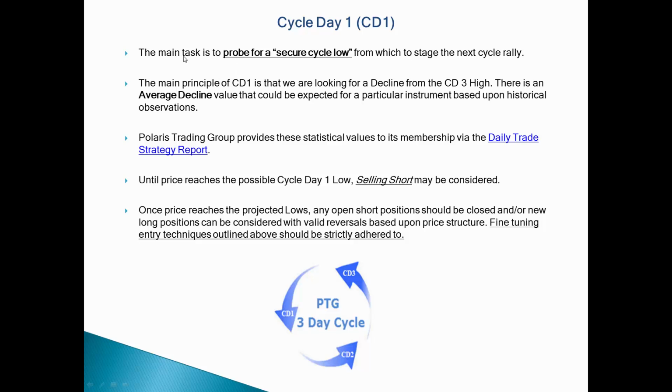So again, going further in the next slide, they're probing for a secure low. This is what we always speak about, especially on cycle day 1. After the completion of a prior cycle, they're looking to probe to see where the next low is, and they want to make sure that there's a secure low in place from which to effectuate the next phase of the cycle. And again, we have some graphics coming up in a couple minutes here on the slides.